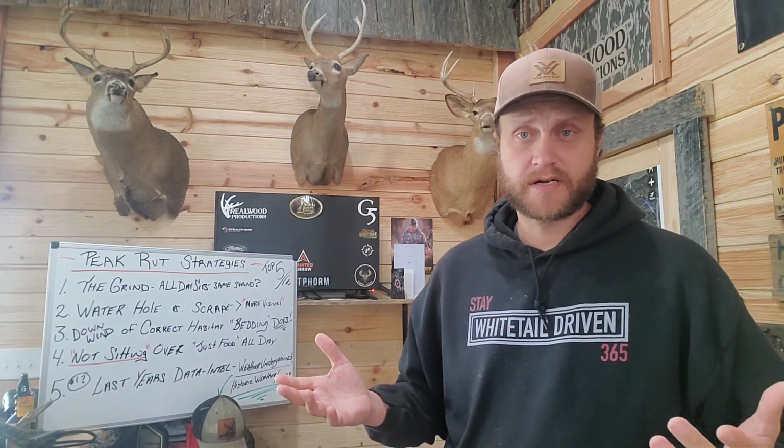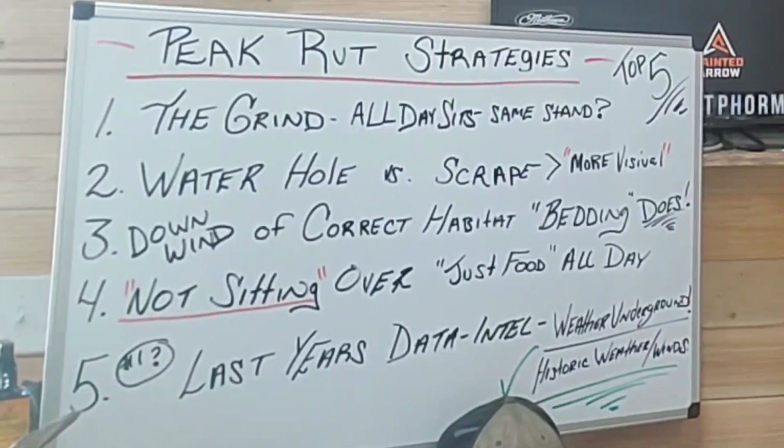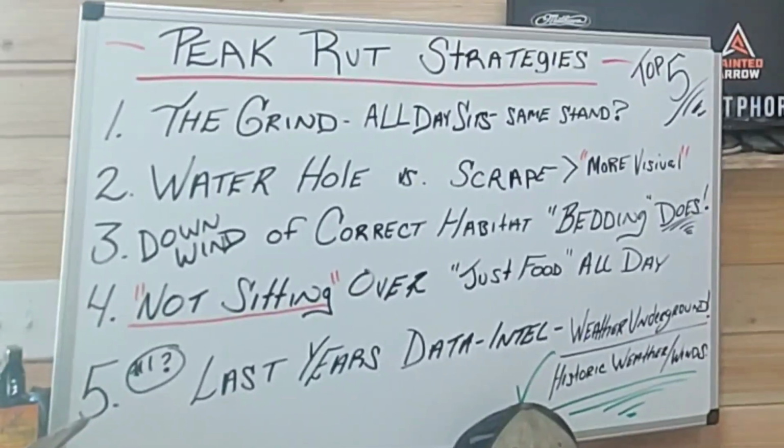So you always hear, right, downwind side of bedding areas, guys. It sounds to an experienced hunter, or even someone just getting into it, when you hear that, like, well, duh. But it doesn't happen. I'm going to say 80% of hunting strategies don't take in the power of hunting downwind of bedding areas. So we're going to touch on the first part of that.